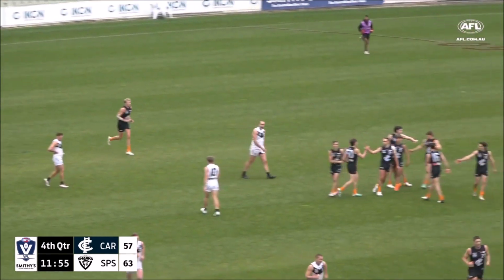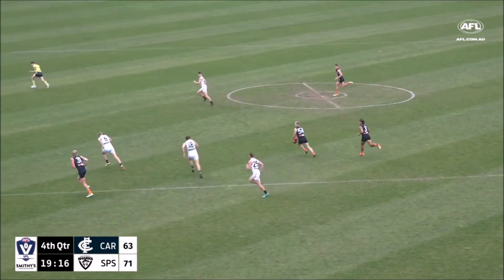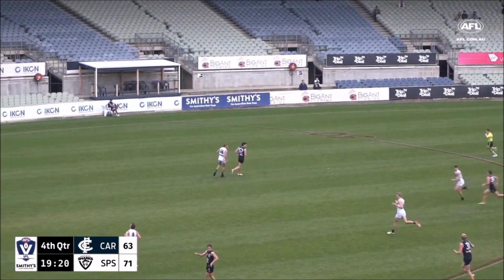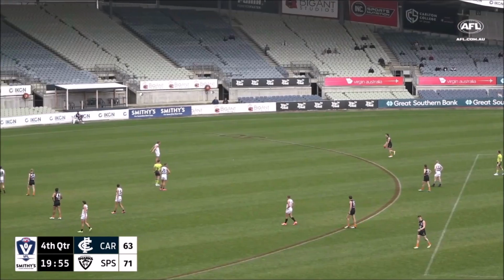We mentioned he came on at half-time, obviously on a limited program. Carl will go, get it and go. McMahon free out wide. Here's McMahon. Takes it on the chest. And their leading goal kicker for the season for the Blues can go back for Liam McMahon.